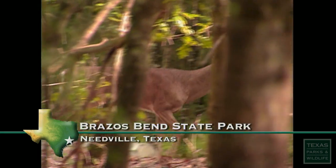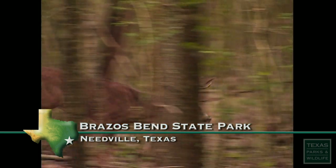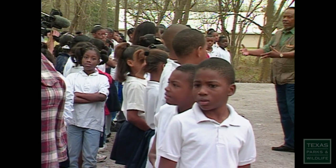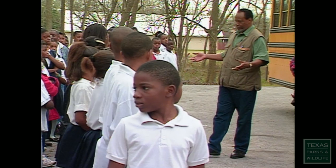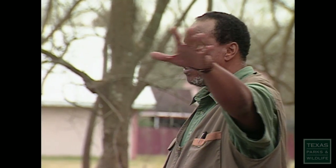Take a look at all of that forest. There's 700 acres out there. That's a lot of land. You're the ones who will inherit it. You're the ones who must care for it, learn about it. You become stewards of all this.